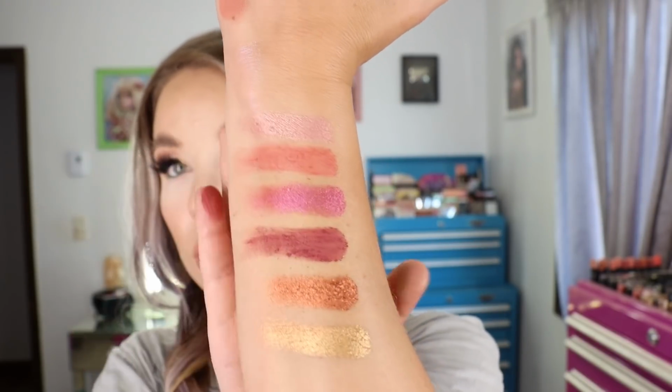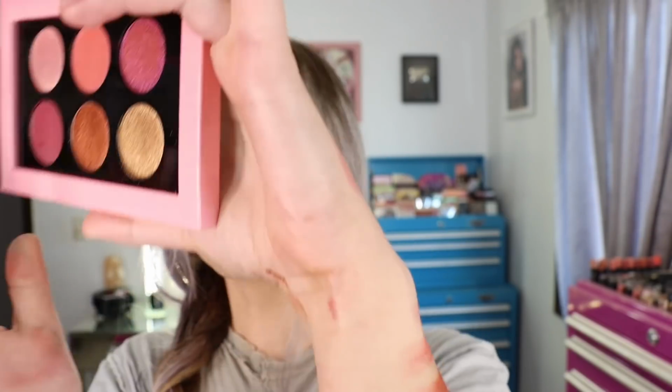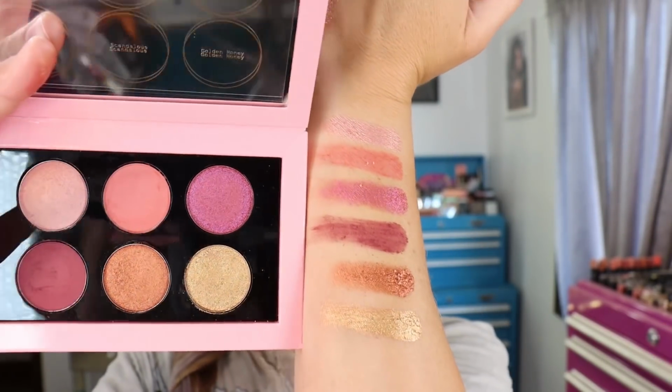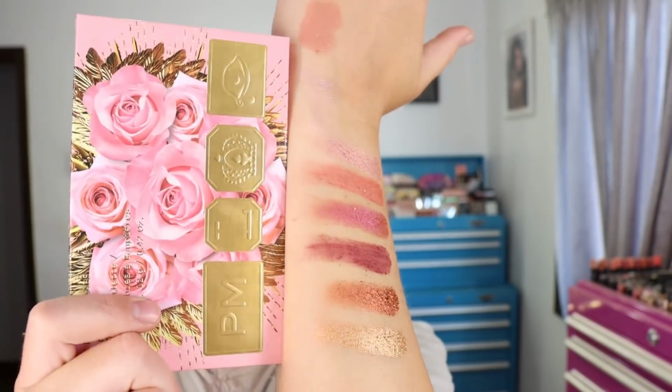So that is the Pat McGrath Rose, did I say Rose Decadence? Yeah, the Rose Decadence eyeshadow palette right there. And it's pretty. And then Muse Beauty Pro was having a sale on their website. It was one of those buy this, get that for free type of deal. I don't think I took advantage of that sale. But I did get the 2 new Viseart Petite Pro palettes that came out.